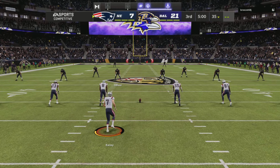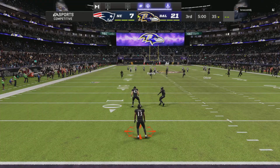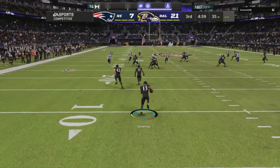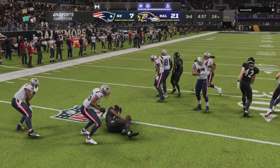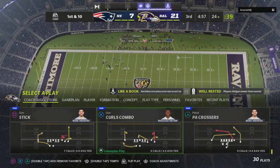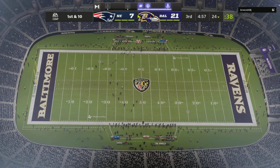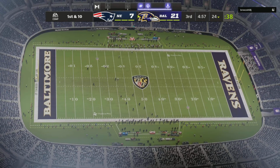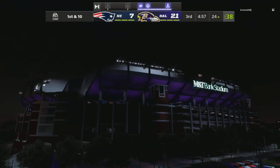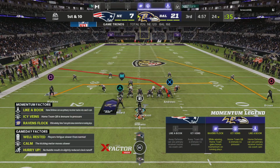The Ravens ready to receive it, and they've got the lead as well as we resume play in the second half. On the return is Duvernay, and he brings us out past the 20 to the 24, at their own 24-yard line. The Baltimore offense at the line, set to get going.